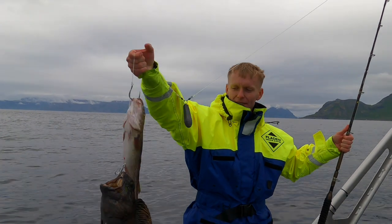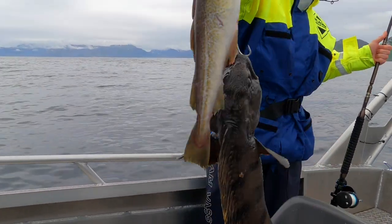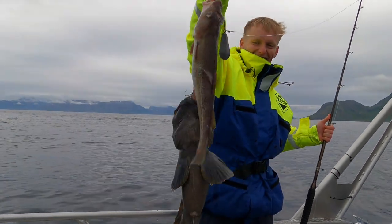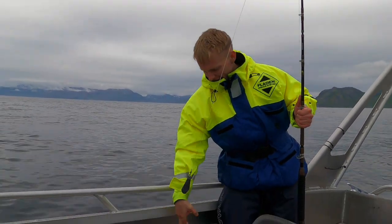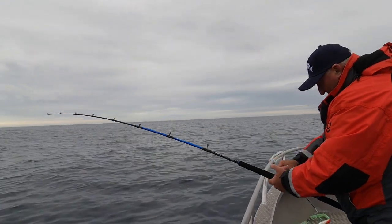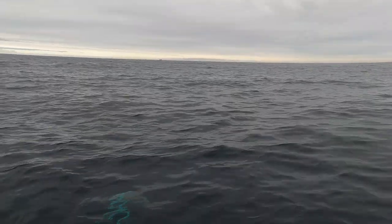Here's Luke, he's wound up a wolf fish. That's a twin. Look at that. Wolf fish on the cod dead bait. Not huge, but he says it feels alright, so let's see what this is. Cod.